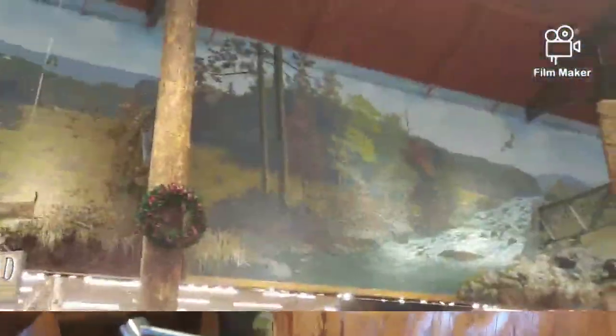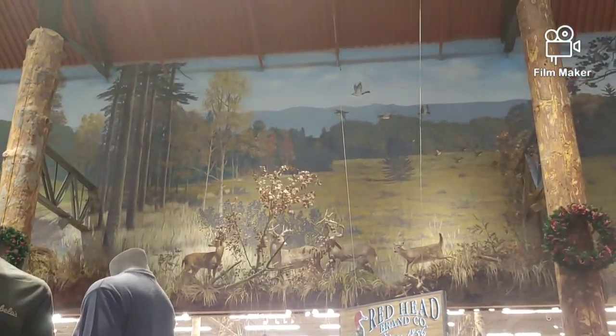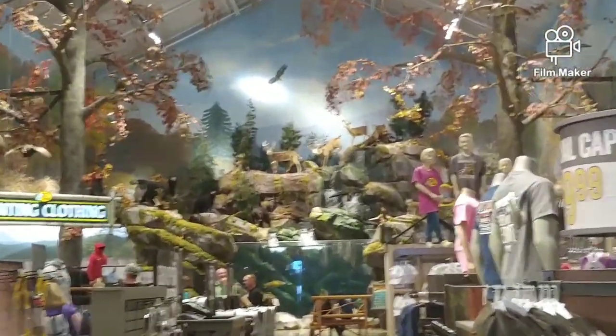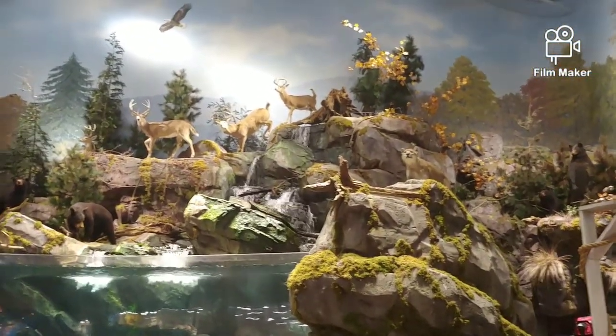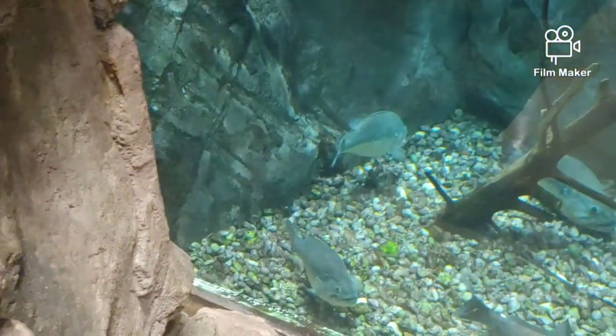That's nice. We're going into the store area here. Also to point out, I love the paintings I got on the top here. Got a lot of decor here. Bristol, Tennessee sure is a nice place. We're gonna go visit the fish area in the distance. That seems pretty cool. There's quite a bit of fish.